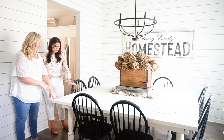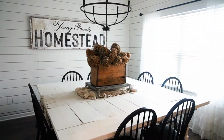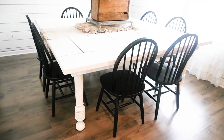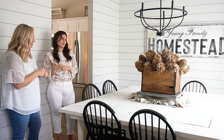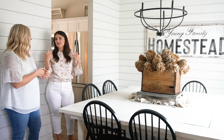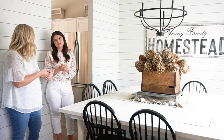Gorgeous. So my husband made this. He did the shiplap and all that good stuff too. We really wanted a big table where we could fit a lot of people, game nights, even with our family, but we also love to host and have people over in small groups.